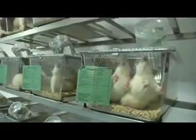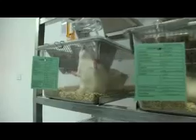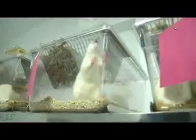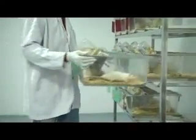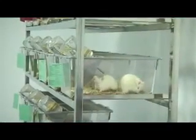The facility has an active sentinel program and a routine health monitoring program for breeding and stocking animals. The program is designed to maintain sentinel animals in each room, housing mice and rats. The program follows a 21-day schedule for testing.